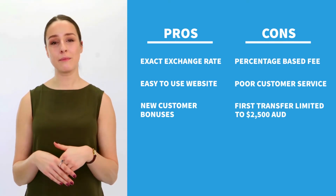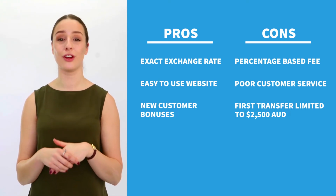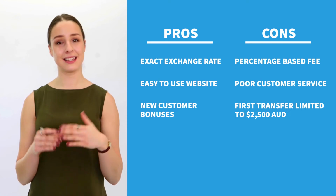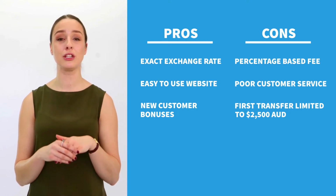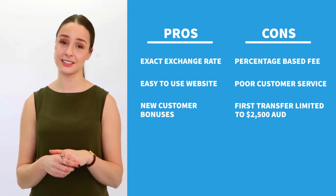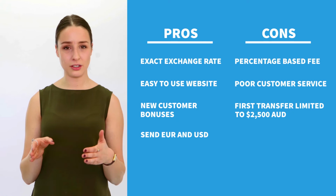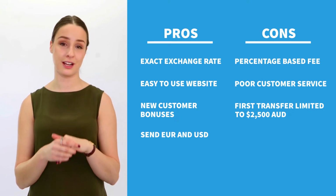Thirdly, InstaReM offer bonuses when you make your first transfer and when you refer new customers. But the activation of your account can take longer than expected, and they limit your first transfer to 2,500 Australian dollars. The other thing we do like is that you can send US dollars or euros to multiple countries.